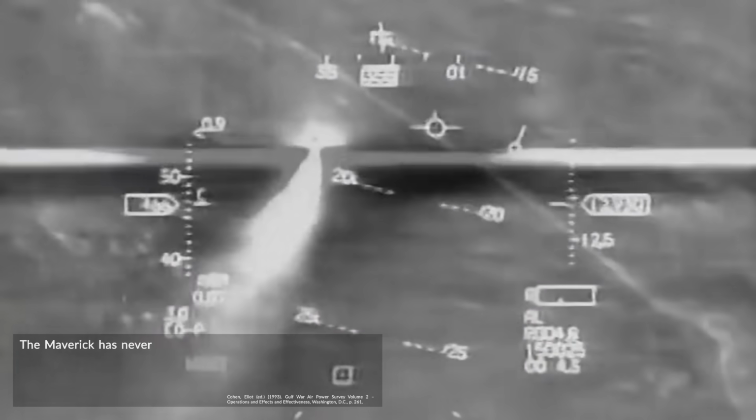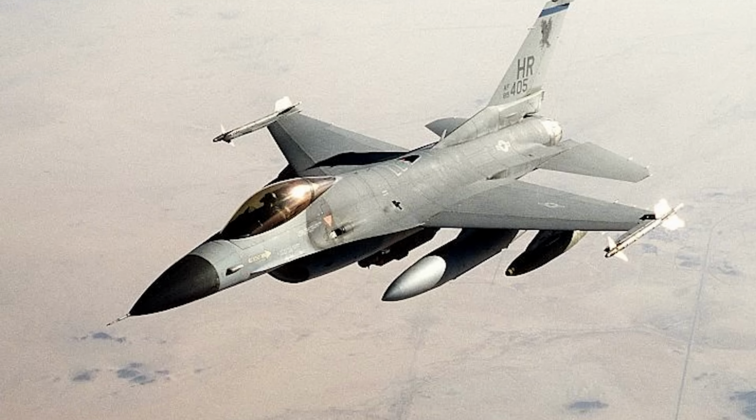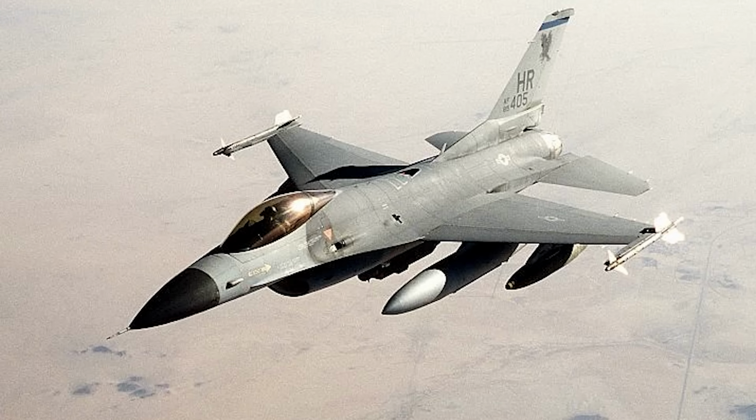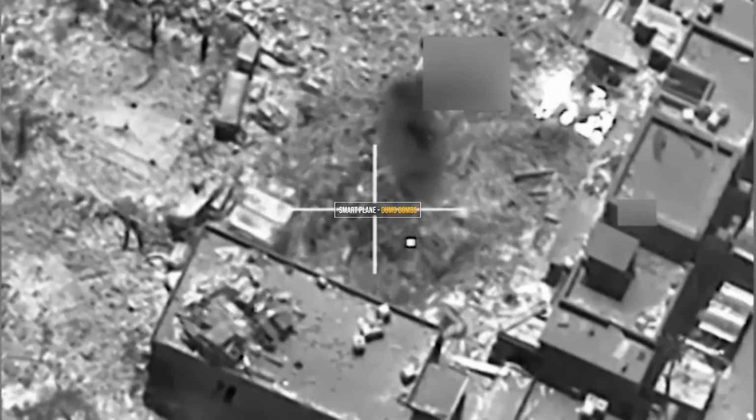The Maverick has never been the weapon of choice by the F-16 community. Few of its pilots had trained with or used the weapon in peacetime training, while cockpit instrumentation was far from optimal for the utilization of the Maverick. Thus, unguided bombs became the norm for the F-16. They fitted the available operational capabilities of both the plane and aircrews and were available in high numbers.